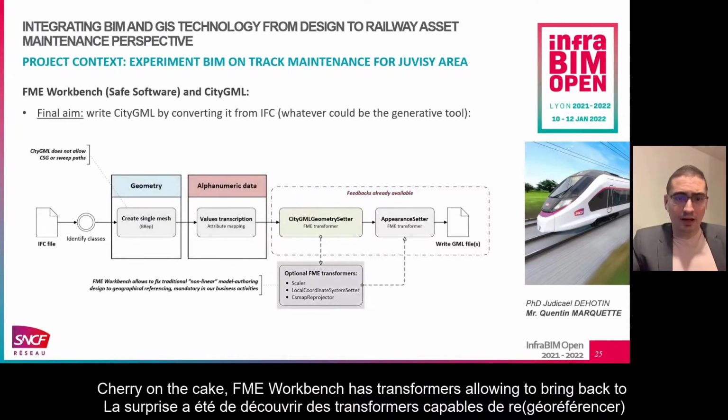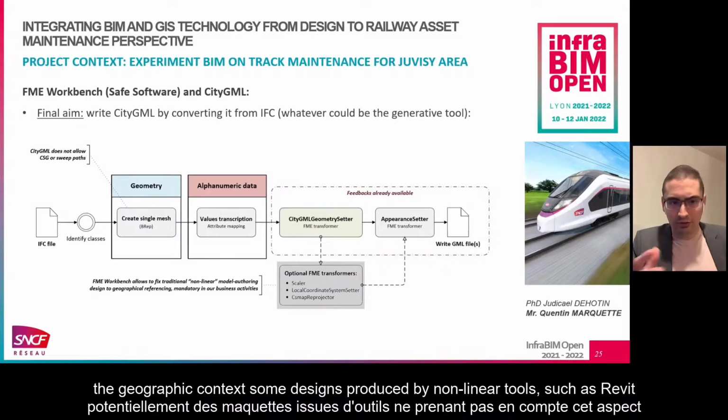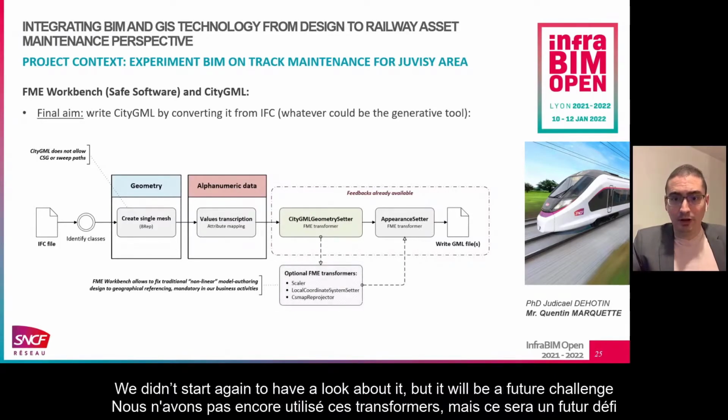Cherry on the cake, FME Workbench has transformers allowing to bring back to the geographic context some designs produced by non-linear tools such as Autodesk Revit. We didn't start to have a look at it yet, but it will be a future challenge.